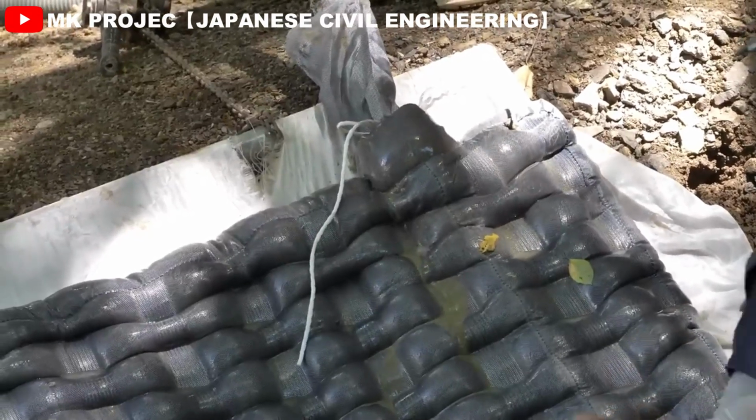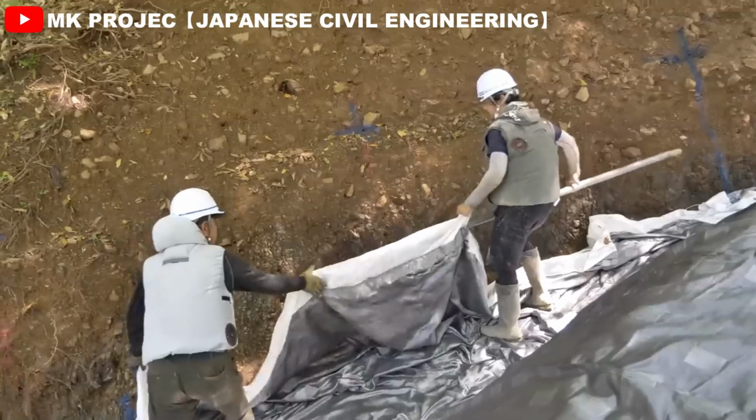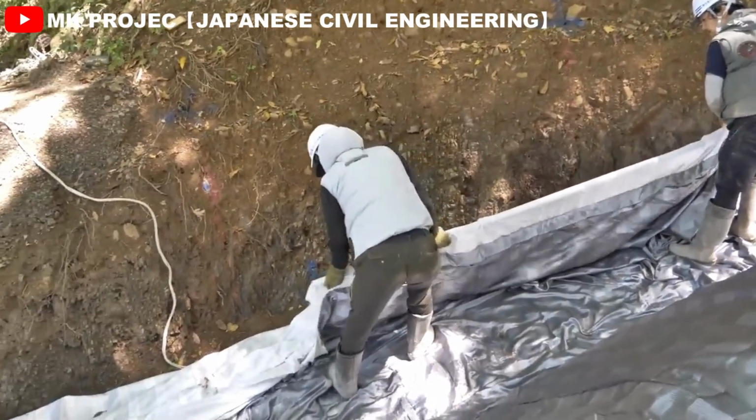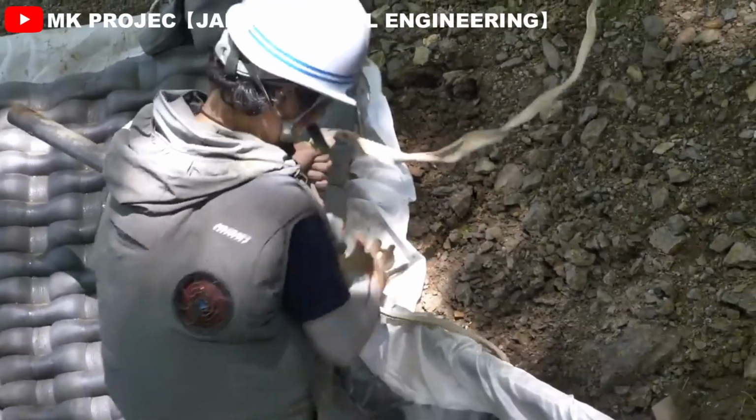It's a win-win all around. The team couldn't be happier with the progress. This cutting-edge technique is keeping the project on track for completion in just 2 days. 2 days.